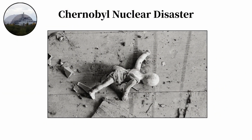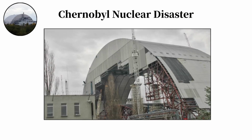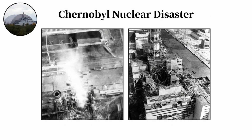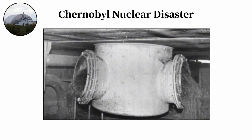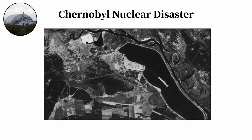In the days that followed, more than 600,000 people, firefighters, plant workers, soldiers, and volunteers, were involved in containing the disaster and cleaning up the site. The most critical phase took 10 straight days. Today, Chernobyl remains one of the most radioactive places on Earth, and if you've never watched the series Chernobyl, you probably should. It captures the courage and sacrifice of people who stepped forward, fully aware they were giving up their lives to save others.